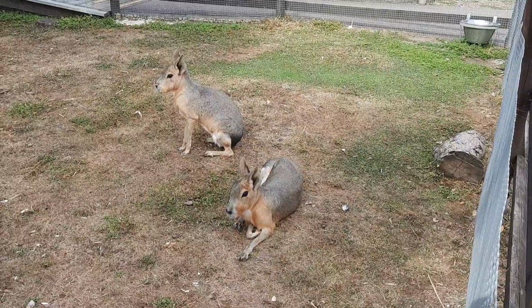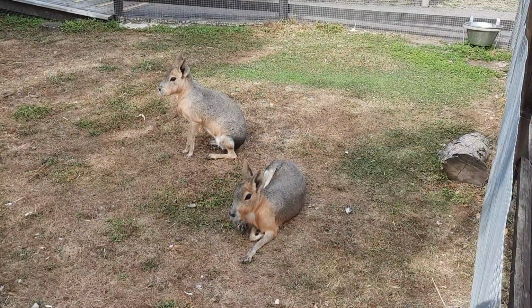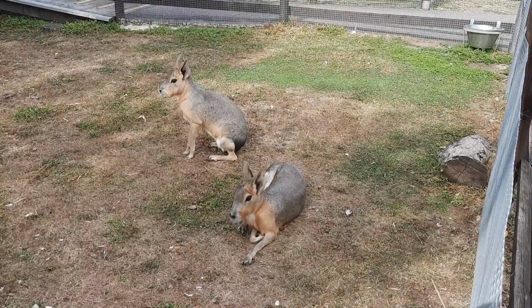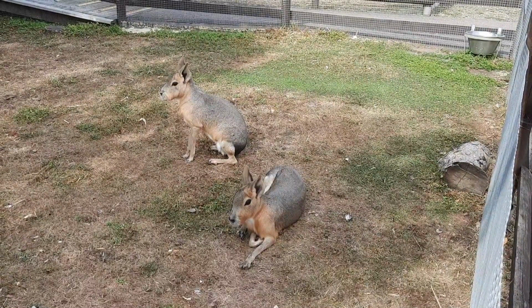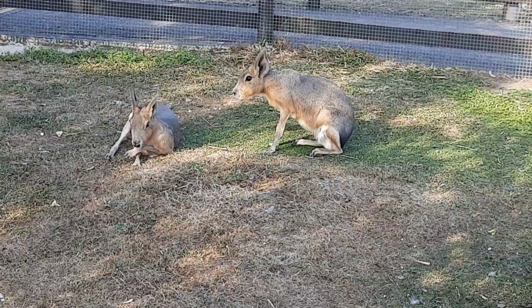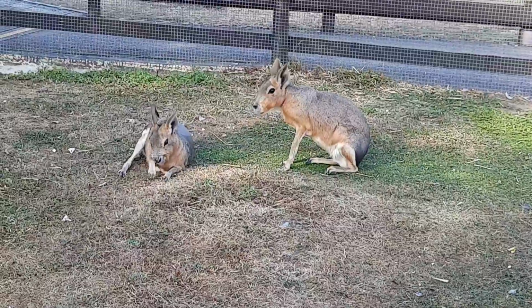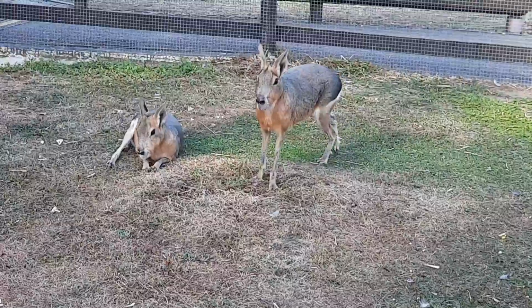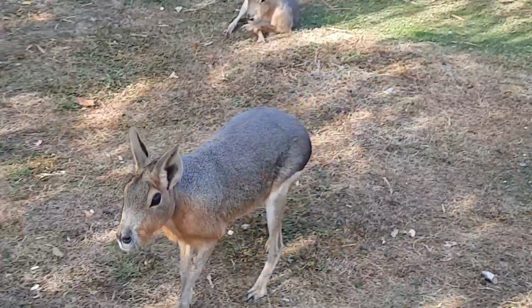But also really good at digging. So when it comes to the breeding season, when they mate, they'll actually dig a warren, and that's where they'll give birth. They'll give birth underground. And in the wild, they'll sometimes share warrens with other pairs as well, and up to 29, sometimes 30 pairs have been seen sharing the same warren to give birth, and they tend to give birth to twins often, so a couple of babies at a time.